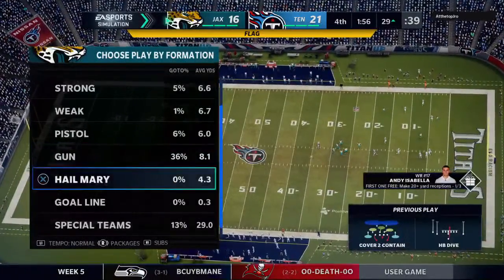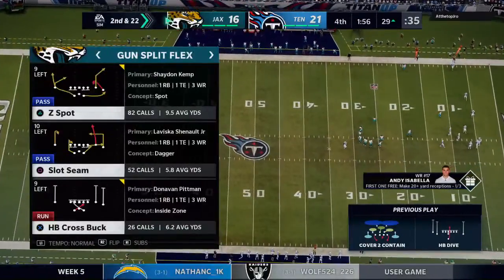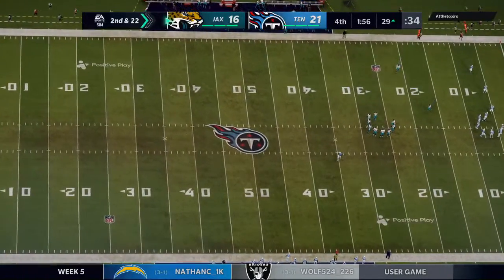Well, let's see who this is on. Clearly wasn't outside of the tackle box. There's your penalty. And accompanying that penalty, a loss of down.